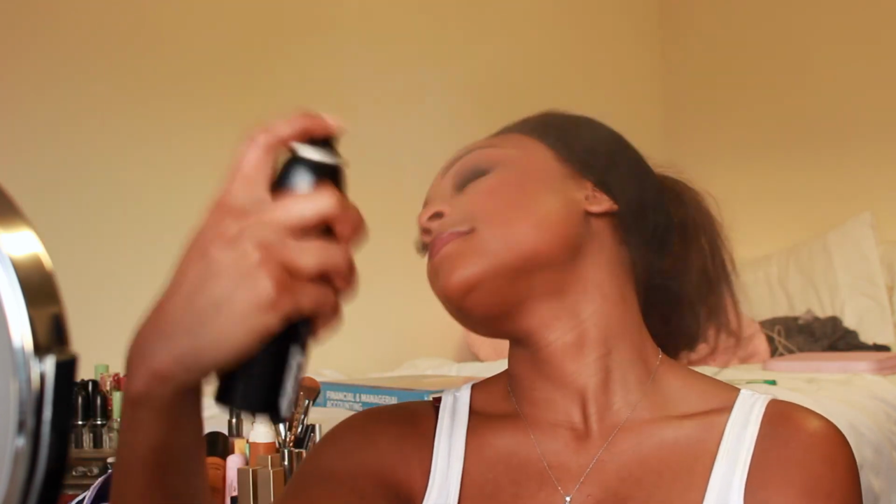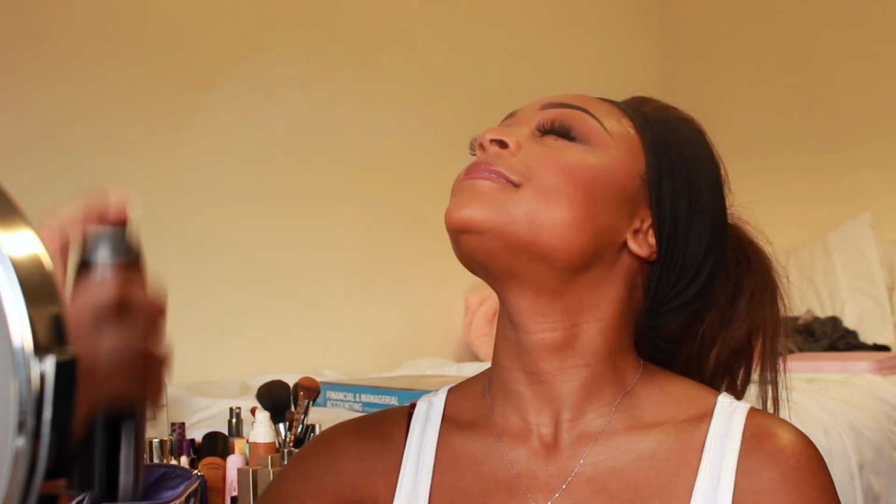I'm just going to go ahead and set my face with some setting spray. This one's by Morphe. I love this one because it's an aerosol can, so it just continues to spray. You don't have to keep pushing it down. So I'm going to go ahead and set my face. I like to take a shower with this, I like to drown myself in it, so just be prepared. Feels so good. This stuff smells really good too.